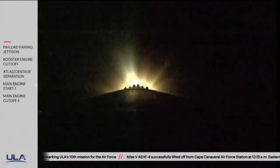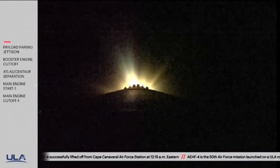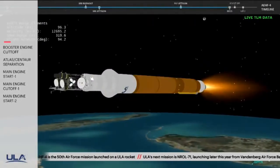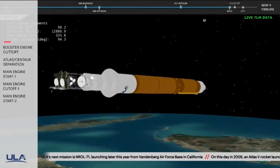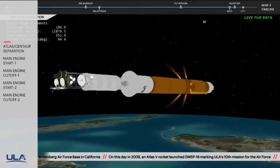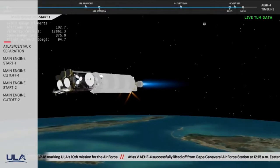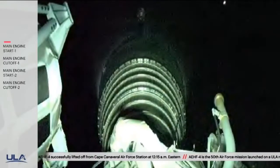10 seconds remaining to BECO. Standing by for BECO. And we have BECO, booster engine cutoff, standing by for stage separation. And we have good indication of stage separation. We have pre-start on the RL-10, standing by for ignition. And we have ignition on the RL-10. Chamber pressure looks good. Vehicle body rate response looks good.